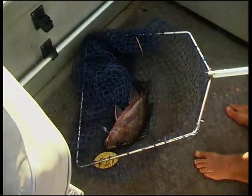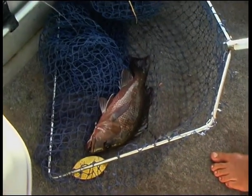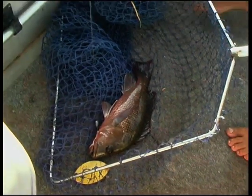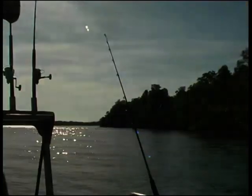Lovely little splash just to make his presence felt. Beautiful fish. Another table size mangrove jack. We're in about the 2.5 kilo mark. 1.75. Similar feeding pattern.